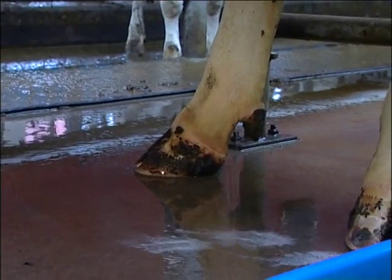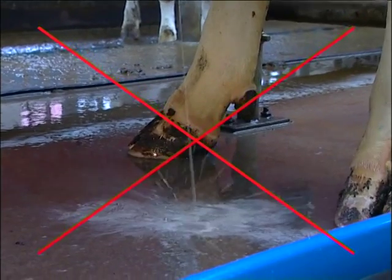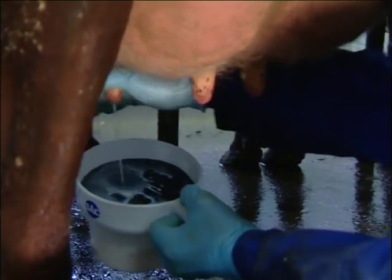If you don't pre-milk into a cup, milk from infected cows might splash onto udders and hooves. Use a strip cup. It also helps you see any changes in the appearance of the milk.